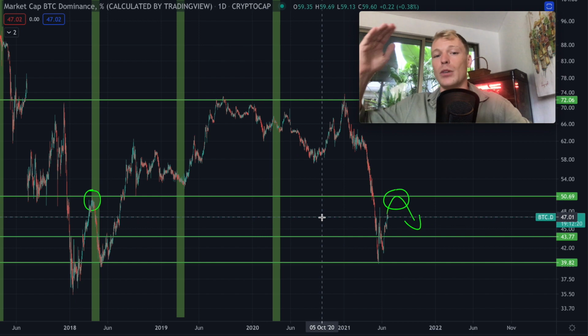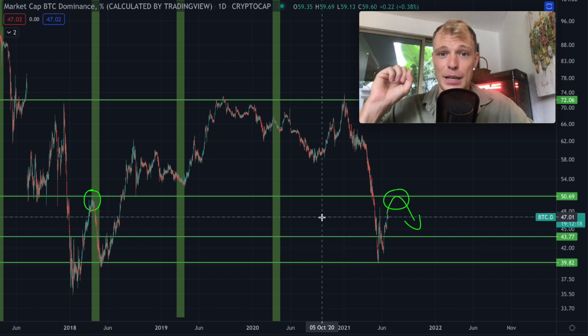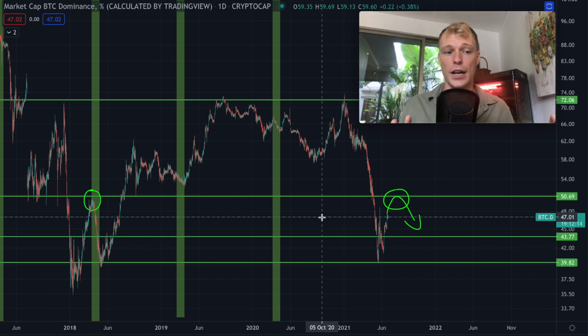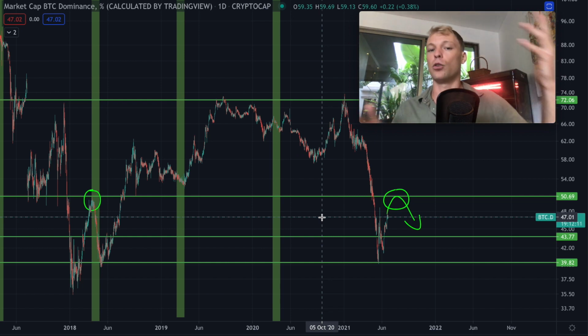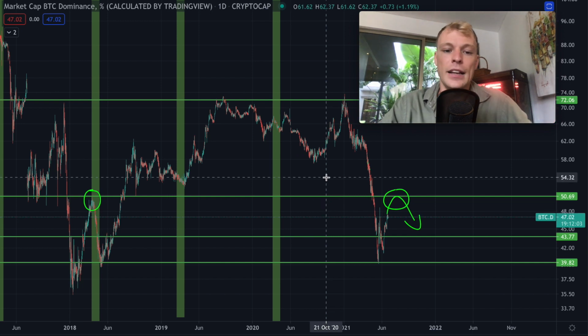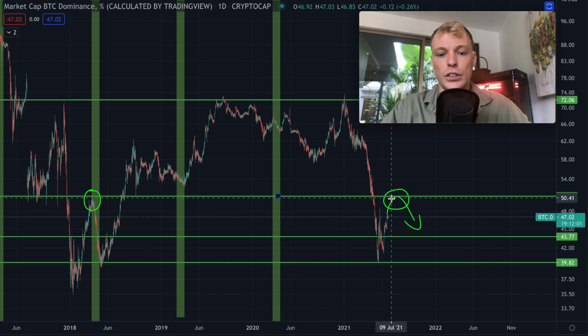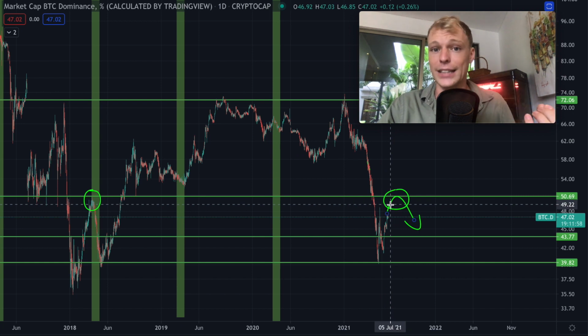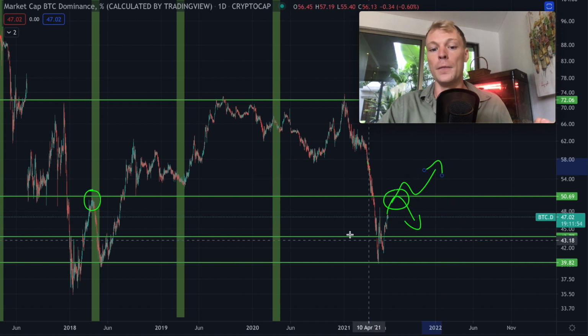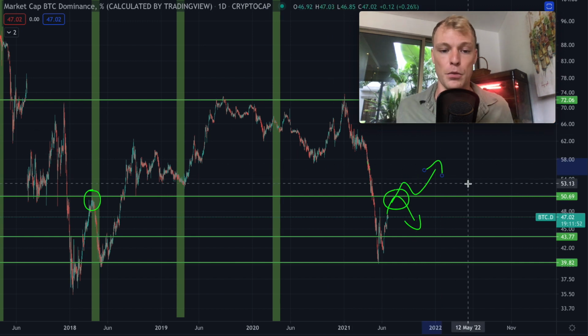If Bitcoin were to get rejected from one of these key moving averages, which is a confirmation for the bearish scenario, right, that the bounce that we could be seeing over the coming weeks actually is a retracement from the earlier drop that we have seen already, it's possible, then that would be very bearish for altcoins, and that would most likely be expressed in this chart of the Bitcoin dominance breaking the 50% level, and that would be a moment you don't want to be positioned into altcoins.